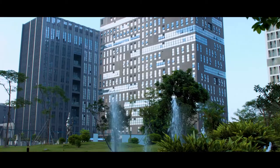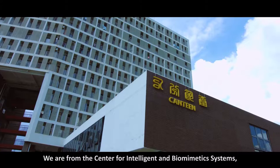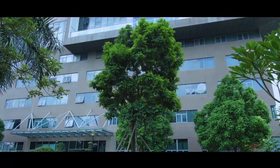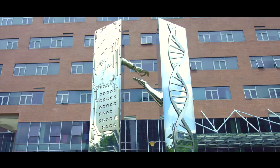We are from the Center for Intelligent and Biomimetic Systems, Shenzhen Institutes of Advanced Technology, Chinese Academy of Science. Professor Yongsheng Ou is our lab director and the team leader.